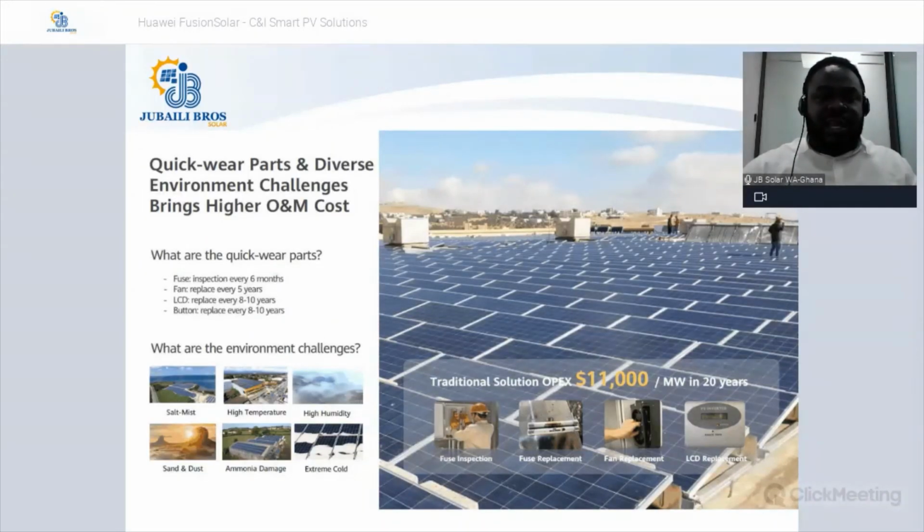So you take a look at a normal installation. Two things actually help to reduce our profitability in a solar project. That is the quick wear parts of the inverter systems, and then the harsh environmental challenges that the panels actually go through. So most inverters have fuses, they have fans, they have LCD screens, and these ones need to be replaced at particular times within the years.